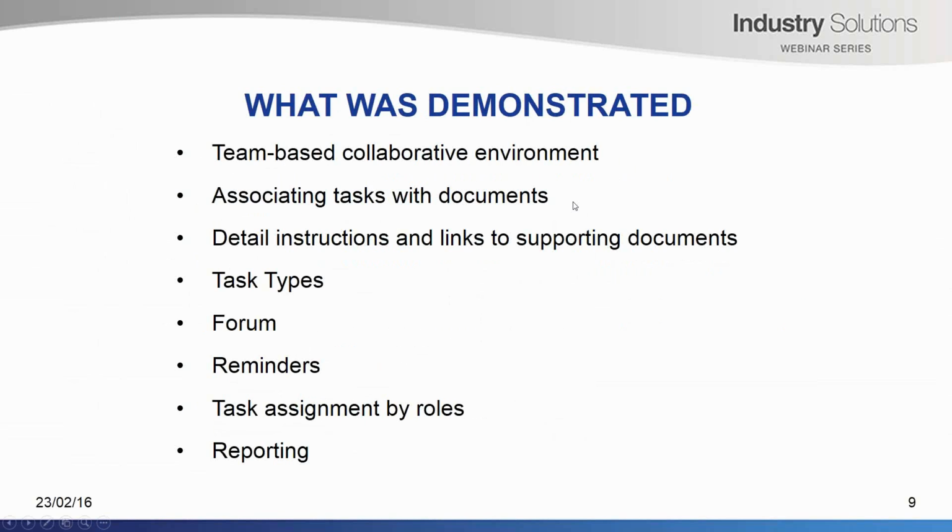I demonstrated forums, how I shared and requested information by posting on a forum. The benefit of using the forum is that it provides a platform for team members to have conversations and for these conversations to be recorded and shared.